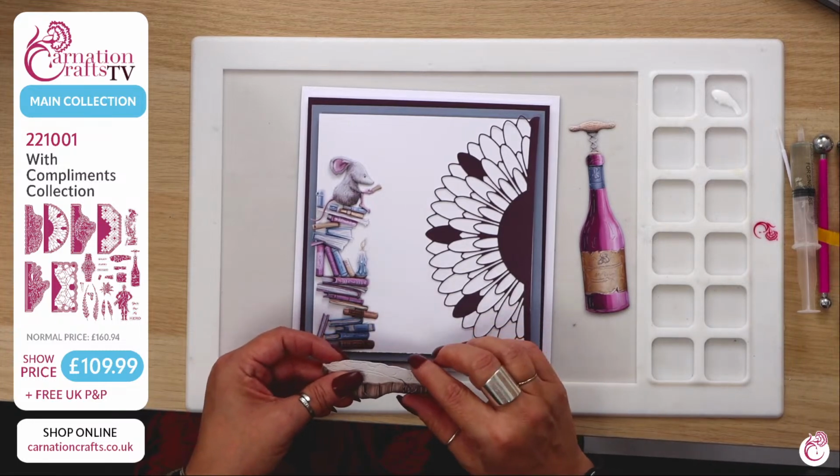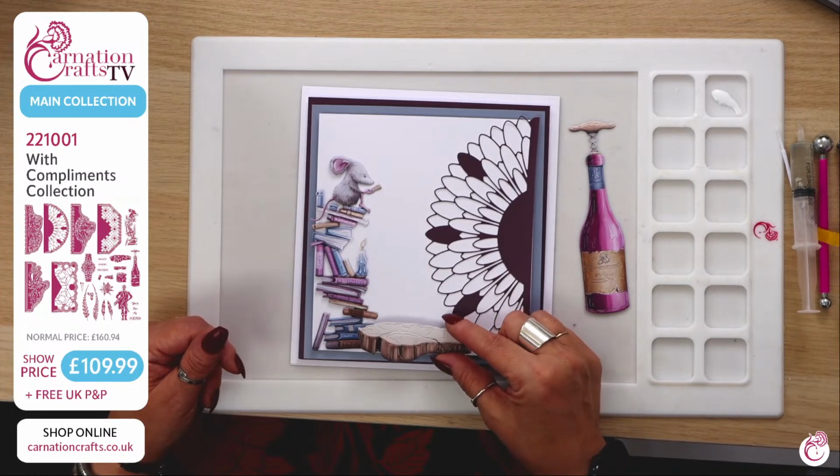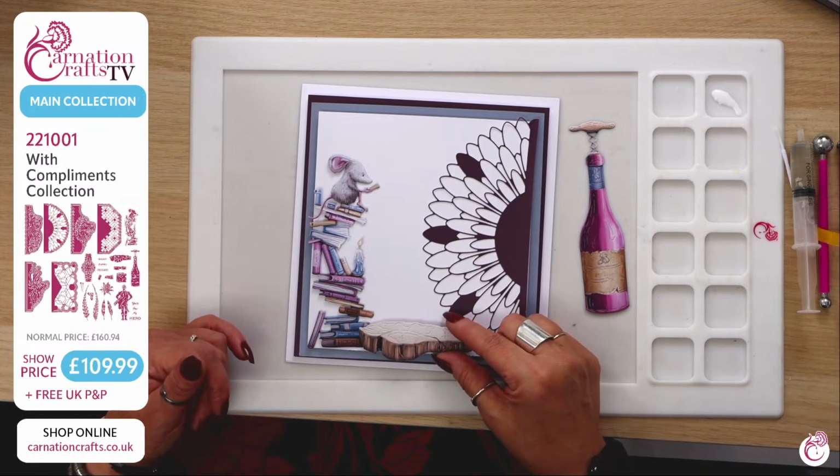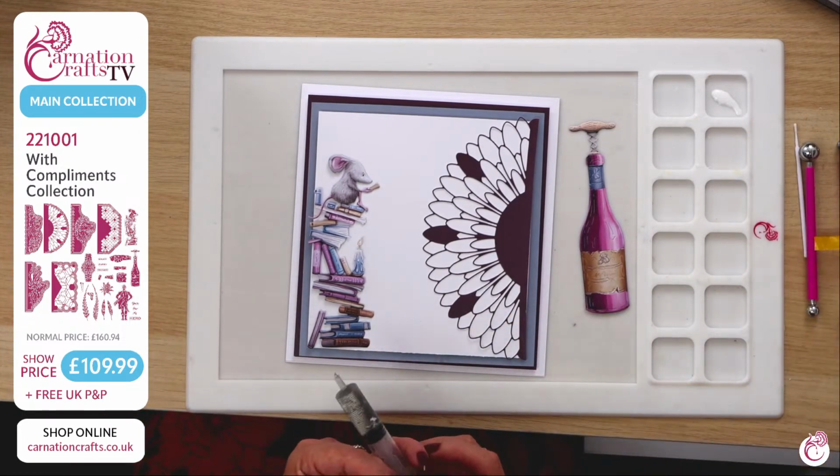So now I have got this little platter, and I'm going to place it at the bottom, and I'm going to kind of use it as a half grounding device. It is covering up those books a little bit, but just over the edge, so not too much. But that naughty mouse, he definitely needs some cheese.